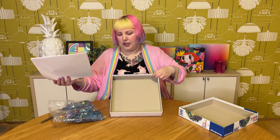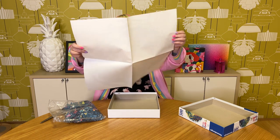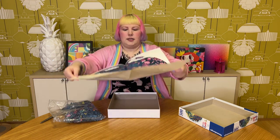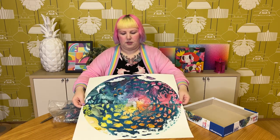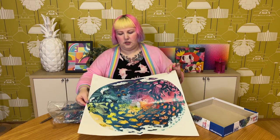So the box is, again, cardboard on the inside. So this poster looks pretty big. Yeah, so blank on that side as expected. And it's a nice big poster. Actually, you can see all the details really clearly. So that's going to be very handy and useful.